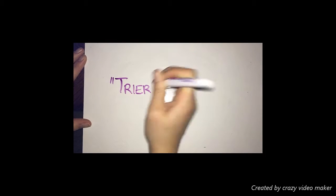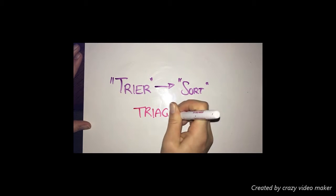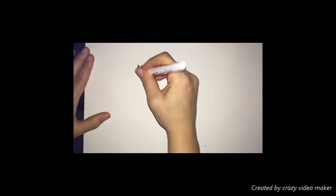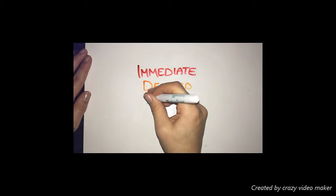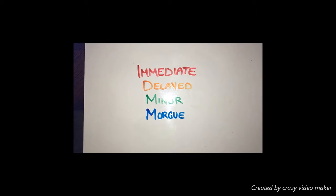Triage, the process of determining the priority of patients' treatments based on the severity of their condition, was introduced by Antoine de Page in 1914 at the beginning of World War I. The term comes from the French verb trier, which means sort or separate. The first steps of the Depage protocol were to be followed in detail by the French and Belgian armies. The first four categories included immediate care, delayed care, minor care, or morgue.